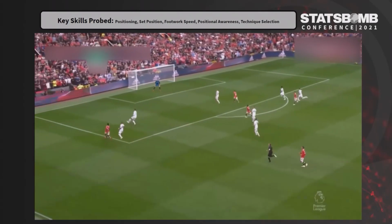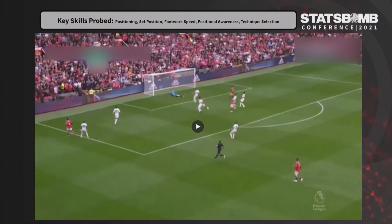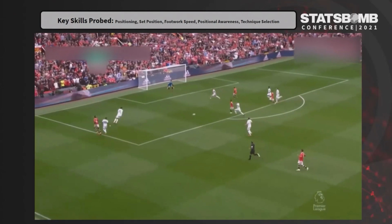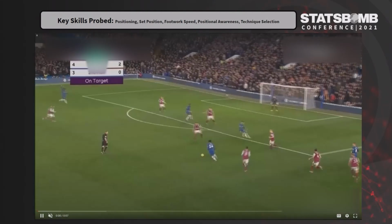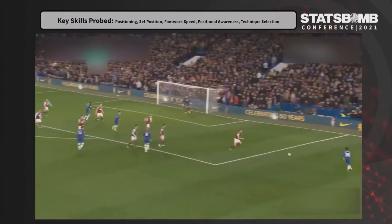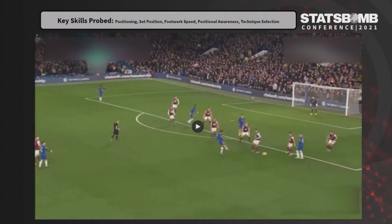So here we can see a goal with Meslier where he goes left, goes right, doesn't get it sorted out, and his body weight is all over the place when Fred hits it, and it means a central shot straight down the middle can beat him. Here's a very similar situation, just reflected on the other side with Nick Pope, and you can see his footwork's much sharper. Two little steps, and then bang, he can make the foot save, his body weight's in the right place.